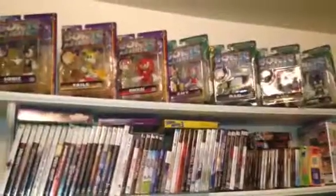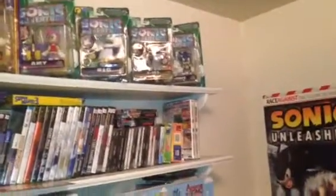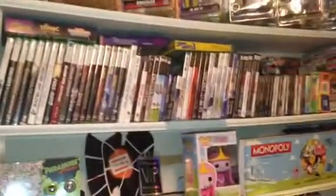These shelves right here, I went ahead and put all my Sonic Adventure resource figures up there. Got lines 1 and 2. I'm going to show you guys something a little bit later. There's something really wrong with my Sonic with Skis figure. I might need some help with it, but I'll show you guys later. Middle shelf's just all my games.